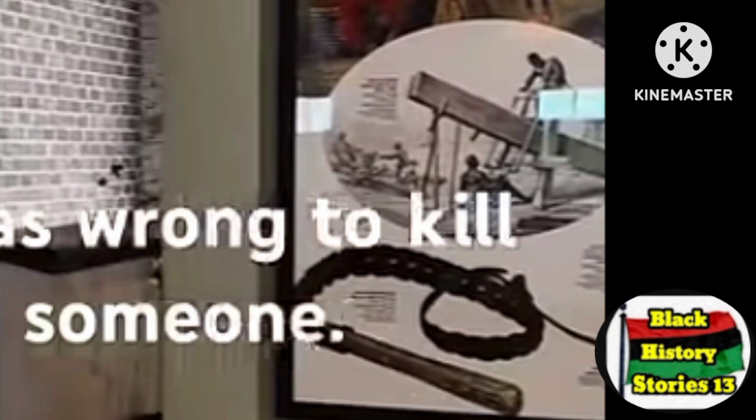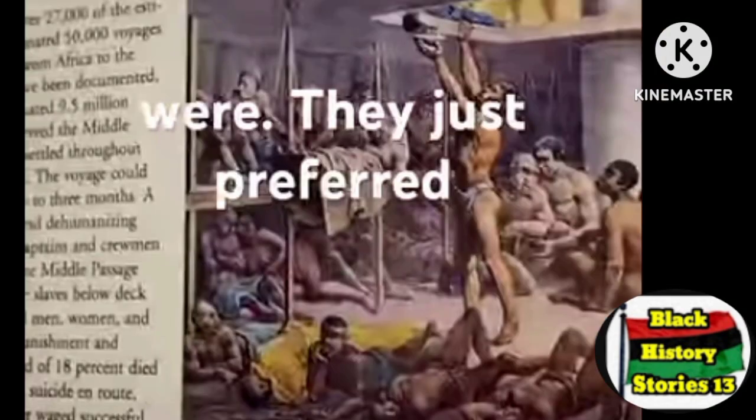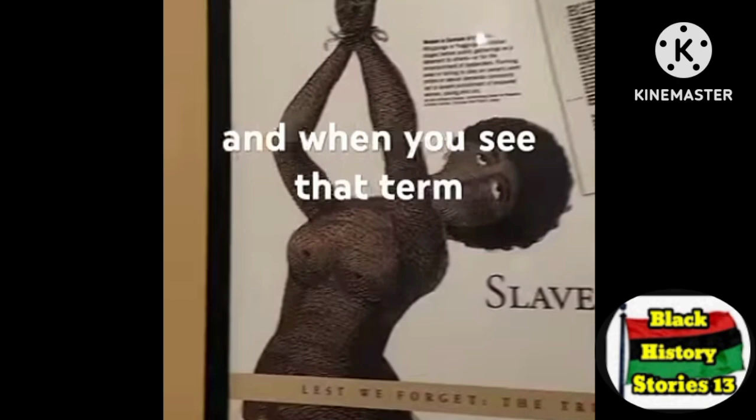The Old Slave Mart of Charleston, South Carolina. Charleston, the heart of American human trafficking. When most Americans think of the slave trade, they think of plantations. But what they don't realize is that the majority of enslaved Africans who entered the United States passed through one single city, Charleston, South Carolina.